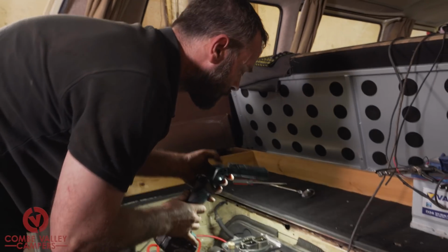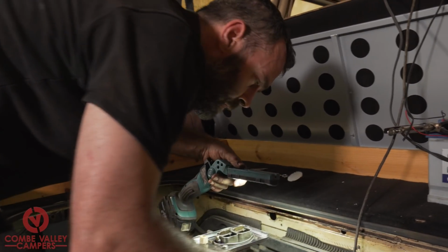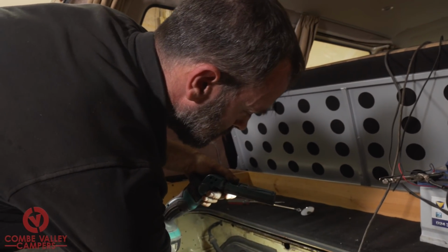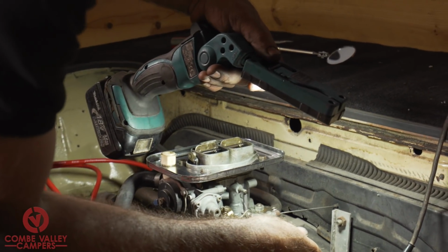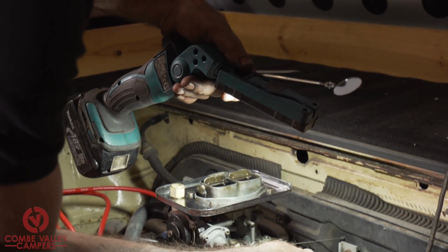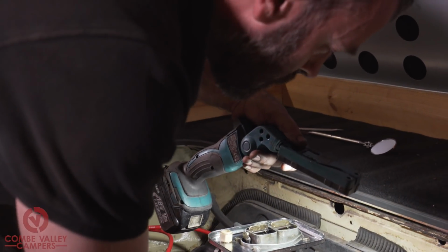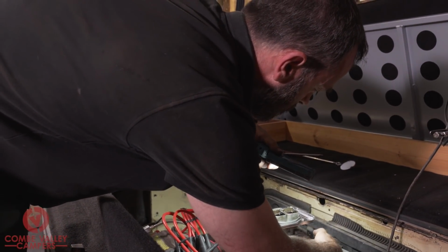Just want to check we've got full throttle from the pedal. That's hard down at the minute. So he's full throttle on the pedal. Right. We're not full throttle on the carburettor. Okay, all off. And then one more time. Yeah, the second choke's not open enough, so see how much further that's got to go.